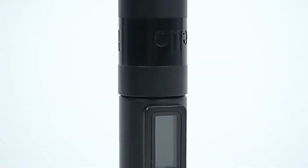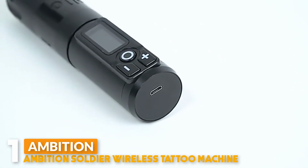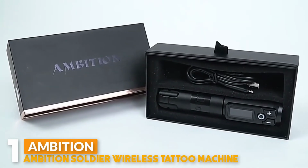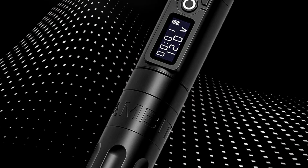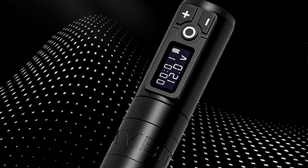Number 1. Ambition Soldier Wireless Tattoo Machine. This Ambition rotary battery tattoo pen machine is made of an aluminium alloy frame and CNC carved. Length 148 mm, stroke 4 mm, weight 210 gram, detachable. As a whole, easy to disassemble, maintain, and replace spare parts.